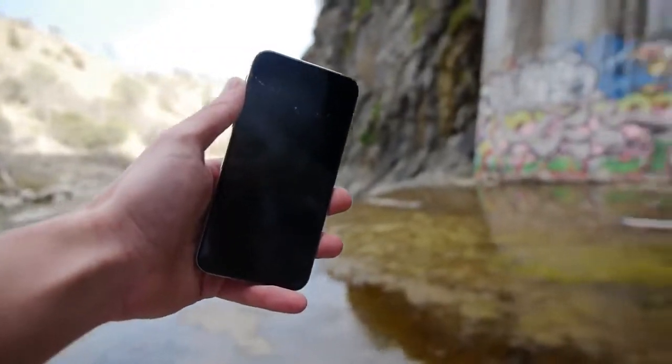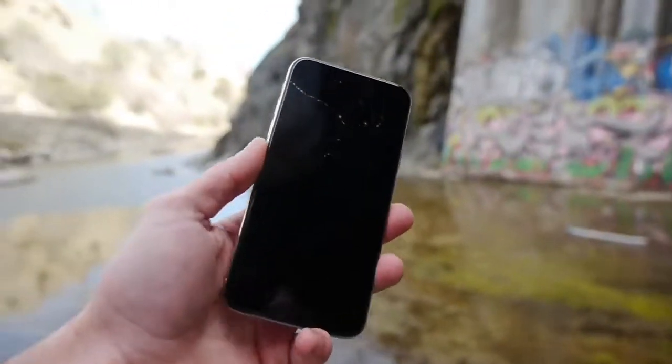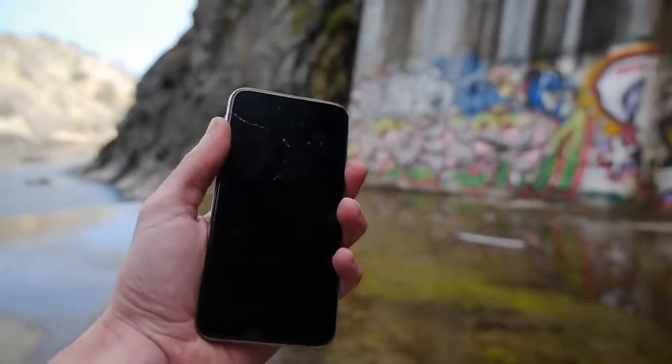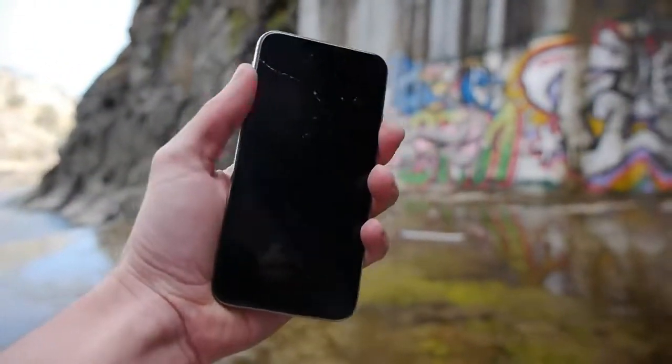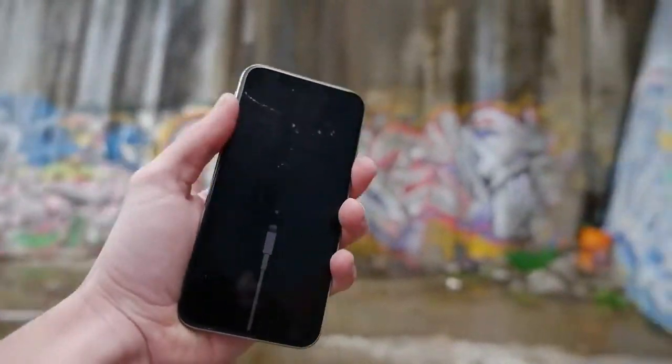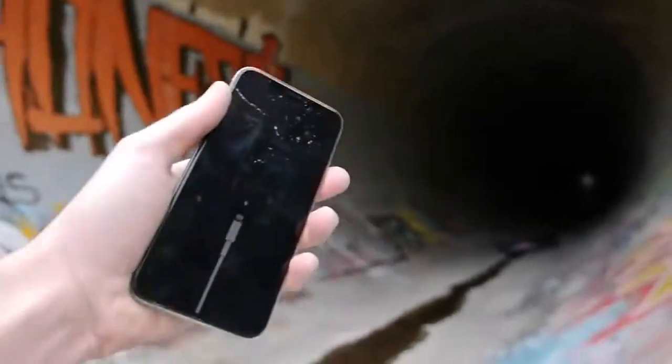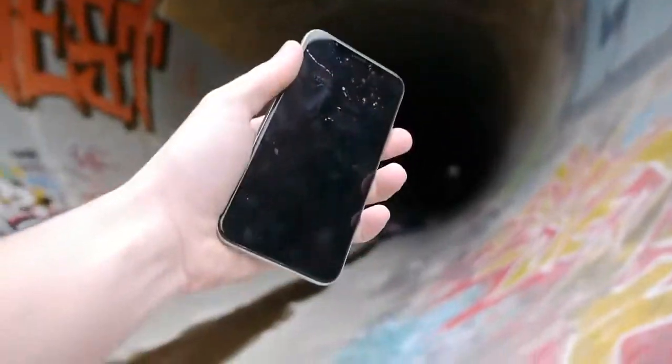And just the final recap, guys, of the iPhone X. The front survived, the back survived. I just gotta go home, charge this bad boy up, and see the footage. Hopefully it's there, and then do this again once it completely rains in here, so there will be water flowing out of here. Throw the phone in there and then find that phone again. That would be pretty cool to see.